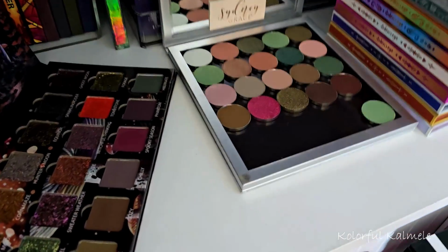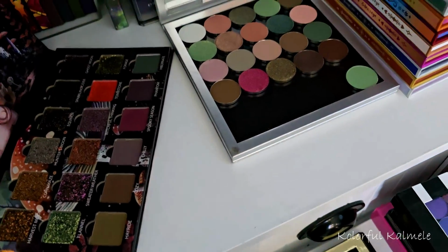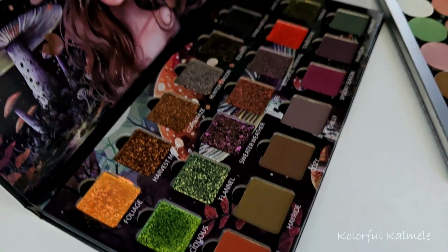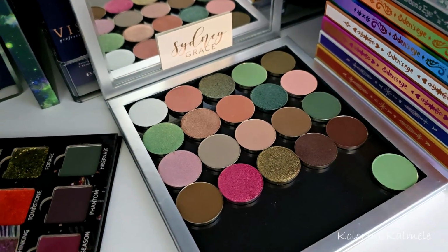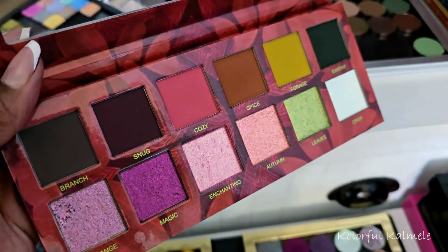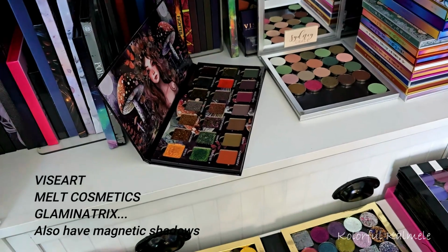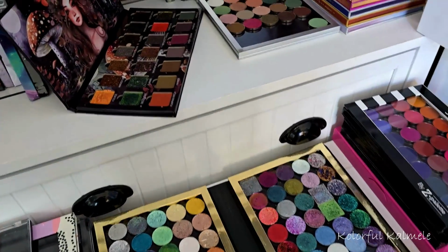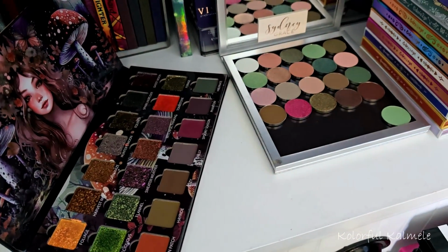Another thing I wanted to add, while I'm over here going over all of my different shadows, is that a lot of brands have magnetic palettes, like Inglot. Their palettes are magnetic. Sydney Grace has single shadows as well as palettes that are magnetic. Unearthly Cosmetics, I have some of their palettes and their shadows are magnetic. So I have so many different shadows, even from brands and their palettes, to pull from when trying to do palettes. Just wanted to add that if you're trying to do the same thing, remember that a lot of the palettes we buy, especially from indie brands, are actually magnetic and you can take them out.